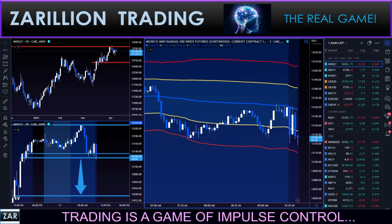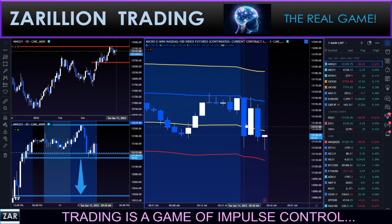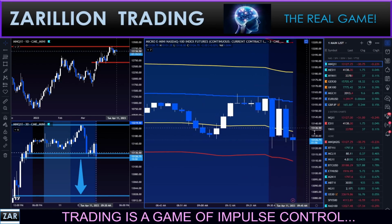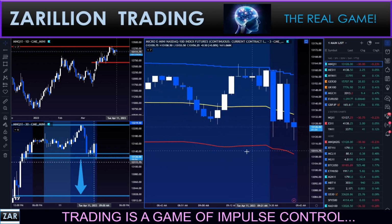It's 9:39, so we're 9 minutes into the New York session, as you can see here. This is a 3-minute chart on the right-hand side. So 1, 2, 3 candles of 3 minutes each, and now we have a fourth candle starting, driving down.